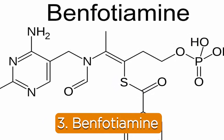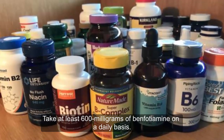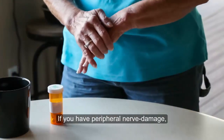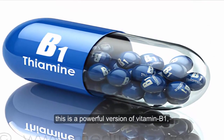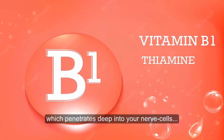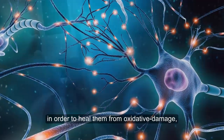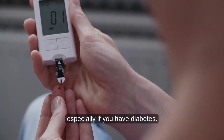3. Benfotiamine. Take at least 600 milligrams of benfotiamine on a daily basis. If you have peripheral nerve damage, this is a powerful version of vitamin B1, which penetrates deep into your nerve cells in order to heal them from oxidative damage, especially if you have diabetes.